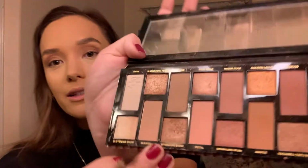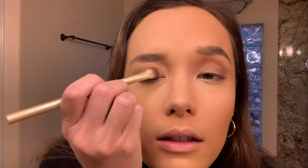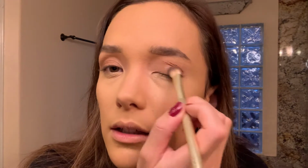I find with the fluffy brush, sometimes it just doesn't go on. It's easier, or kind of makes a mess, but I'm definitely making a mess already. So we'll see. And then let's see, I'm going to do the Sparkling Sand right here, this fun sparkly color. Take that, using the same brush, and I'm just going to go over it. Don't really know if you can see it on the video. It's not super sparkly, it's just a little shimmery. Just add something kind of fun, if it even shows up, I don't know.